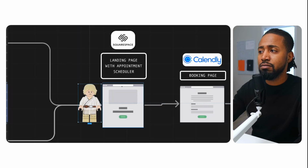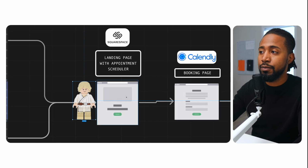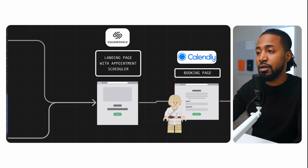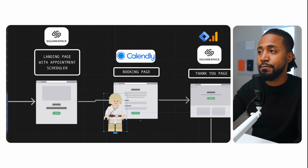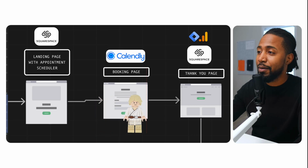And Yoda, you decided to build your website on Squarespace. So that's what you went with. You embedded your Calendly. So it was a button that took him to your booking page. So now Luke is putting in his information. He picked the date and he's excited. He's about to learn more about becoming a Jedi.